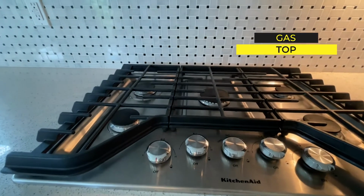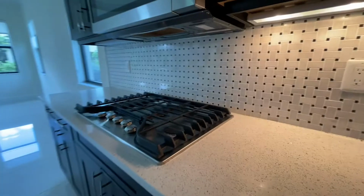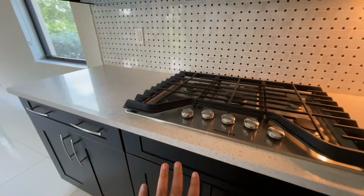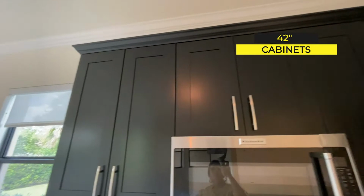Gas. So this community, some of the subdivision, they do have a gas. Many of my clients want this, and not every community has this. So this is a really good value this house is offering. And they have a 42-inch cabinet. So look at the size of the cabinet.